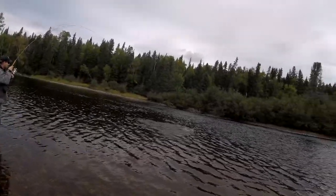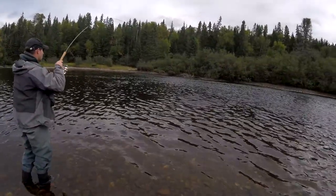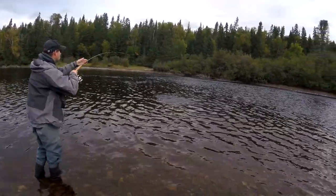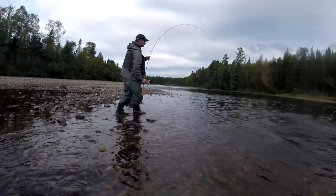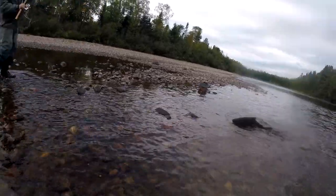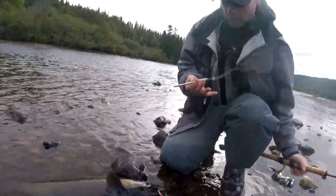Yeah. Chinooky? Hasn't jumped yet like a steelhead. Salmon. Nice. It's got like red in its belly, yeah. Looks like an Alaskan king. Look at that. Nice fish, buddy.